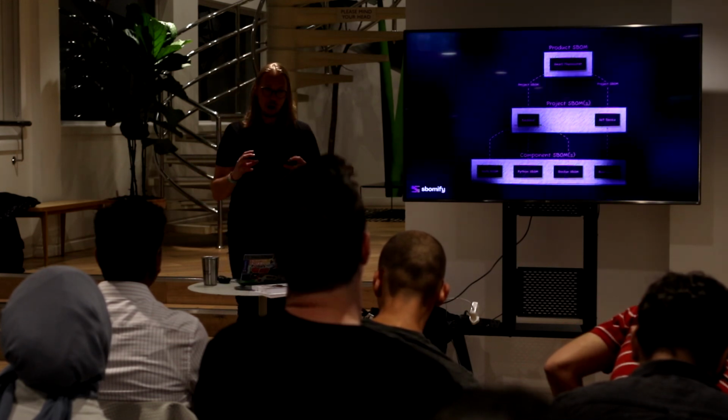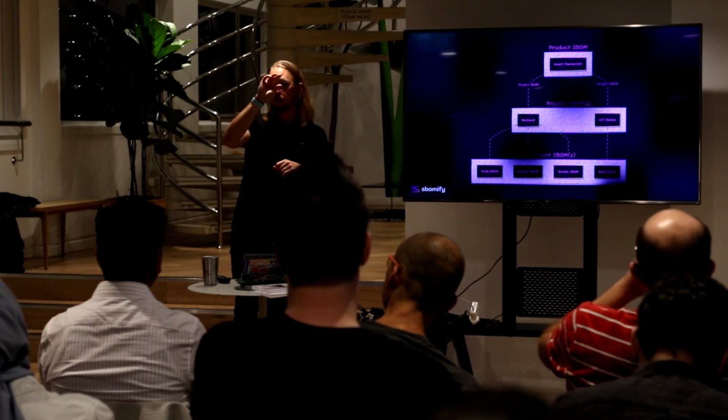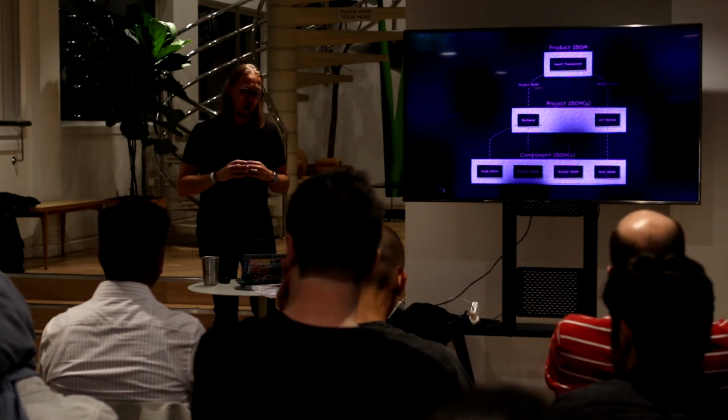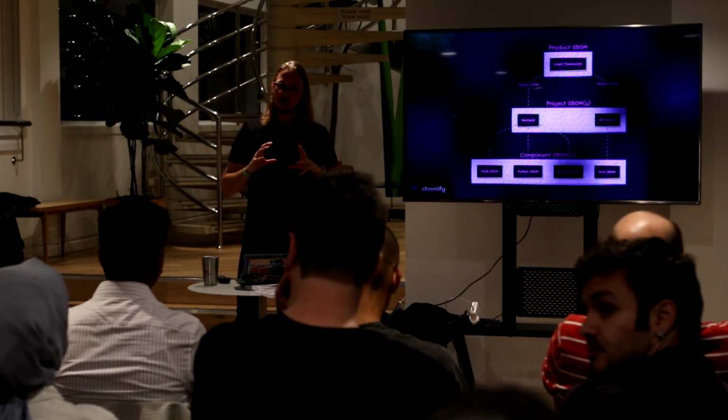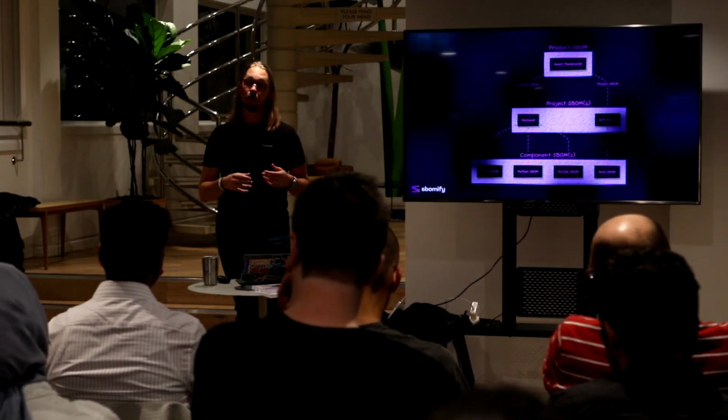So I kind of try to mentally map this as a product tree, right? So you have product, project, and then components. And in that kind of structure you do things. So you have this now, managed to bake all this together, you built an SBOM.